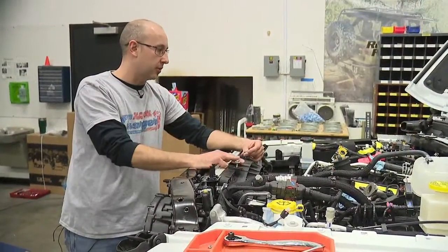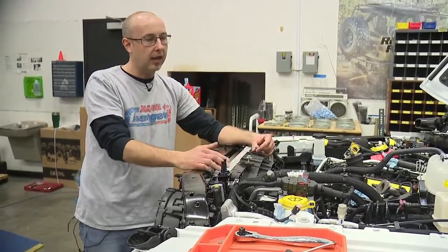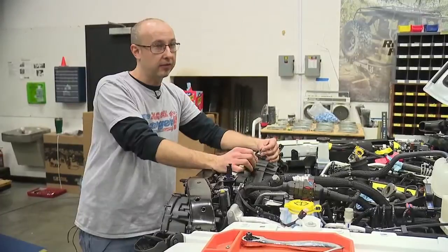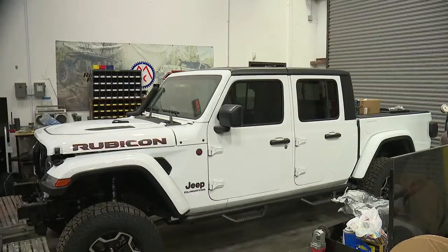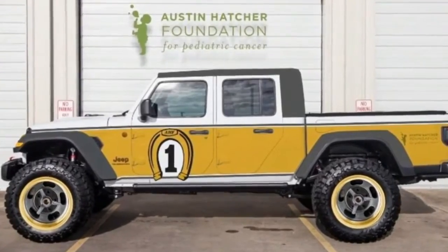This actually has a larger supercharger too. This is a 1900 TVS where the old one was a 1320. So things like that, we went bigger and we have a smaller engine compartment. So all that stuff was a challenge. All to help turn this Jeep Gladiator into this, just in time for auction in January.